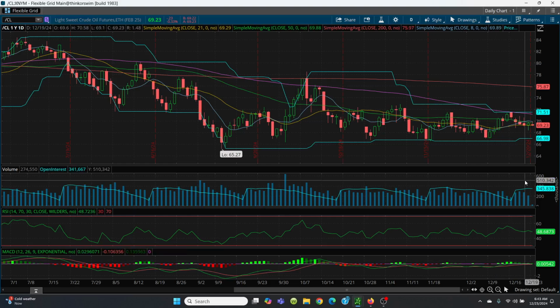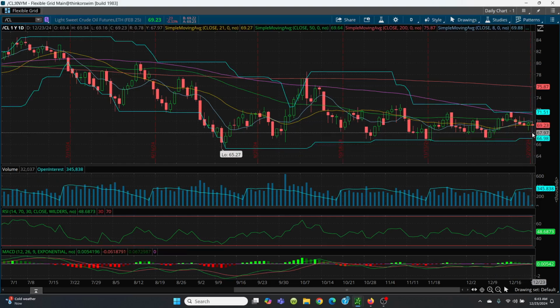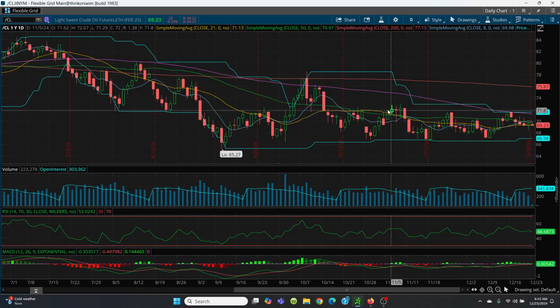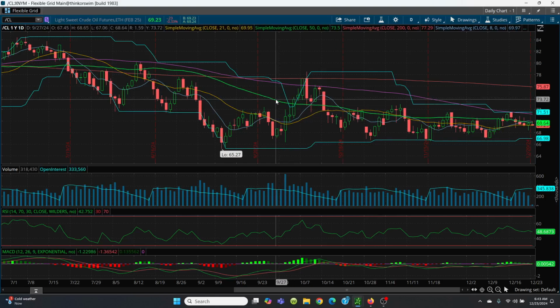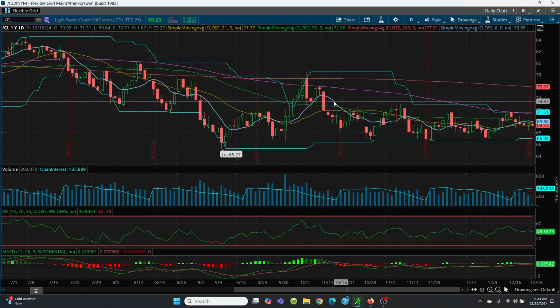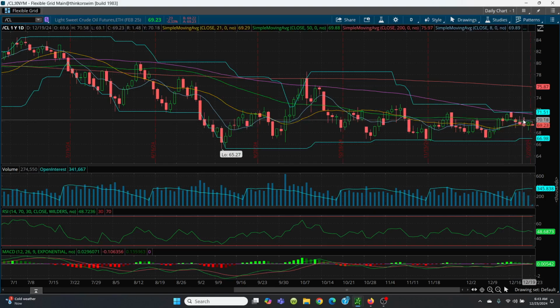Basically, what we have is just this sideways action. We're playing a little pinball action here between this 21-day, 69.27, which is very, very key, and this 50-day at 69.64, and that 8-day right above it at the 69.88 level. So we're really having just sideways action. Now we had a tweezer top situation, came down, but then we put a bottoming candle in there on Friday, and now we're just going sideways here.